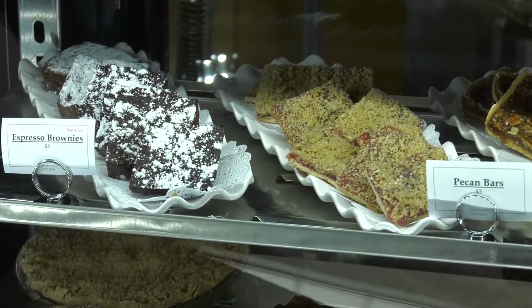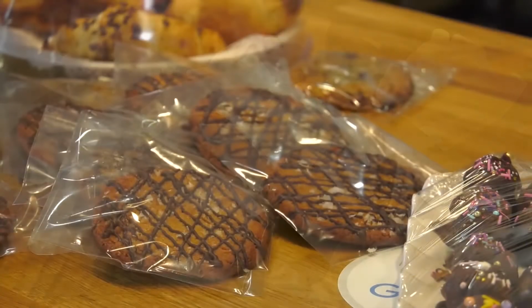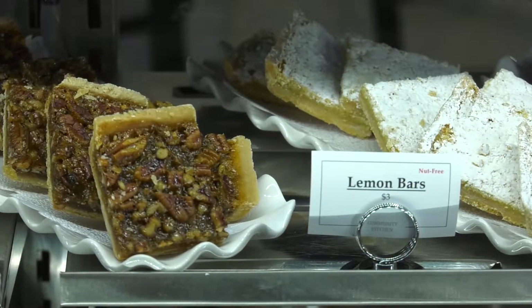We make most of our desserts here. We have a couple of vendors that we go to for specialty items like gluten-free desserts. We are getting into those as well, but as we open the store, we wanted to be able to provide a more robust offering. So we do purchase a few things to sell, but most of them are 100% homemade.